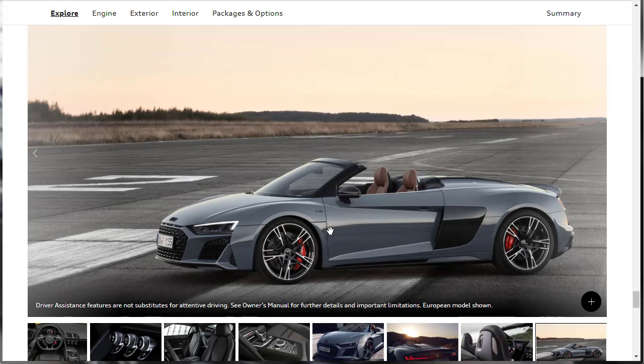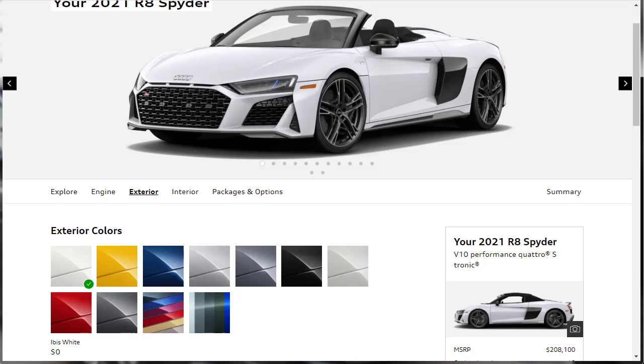But yeah, so we've gone through everything. Now let's go do the build. And first thing we're going to do is figure out the exterior color. So now we can finally see what the exterior colors are. Okay, so let's go over these exterior colors. Obviously, I've talked about it this whole time. We're doing the R8 Spyder with the V10 performance package, so we have the Quattro all-wheel drive system.